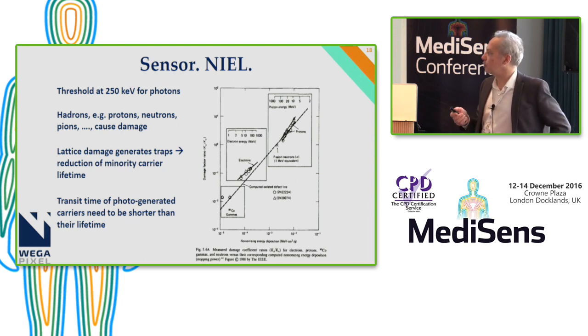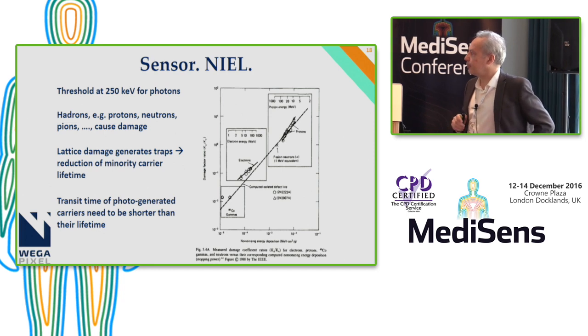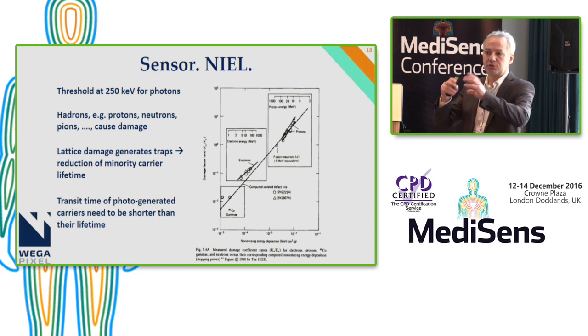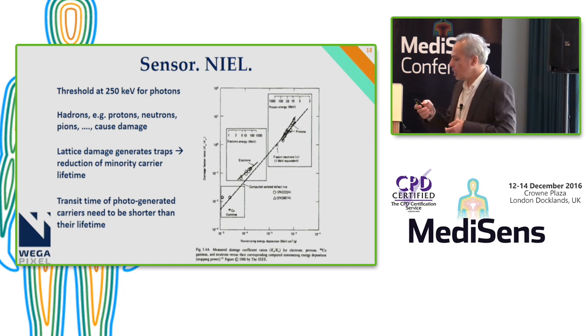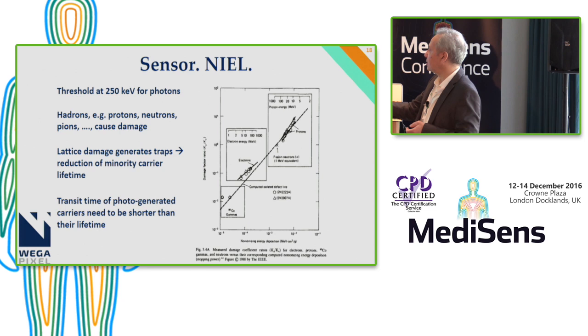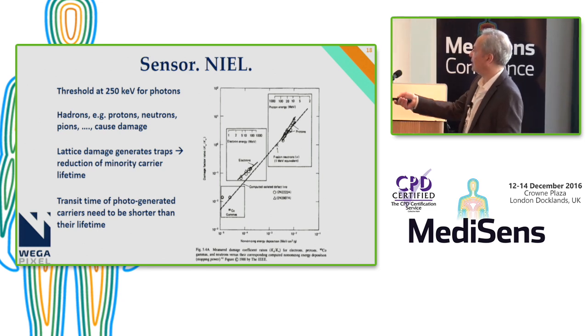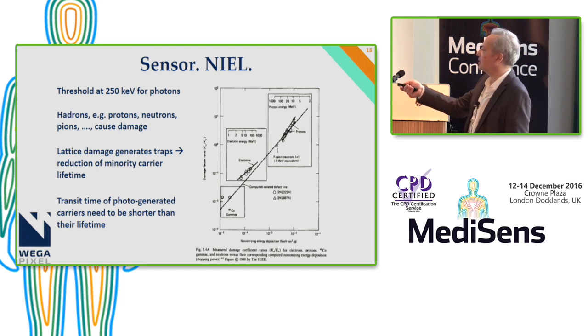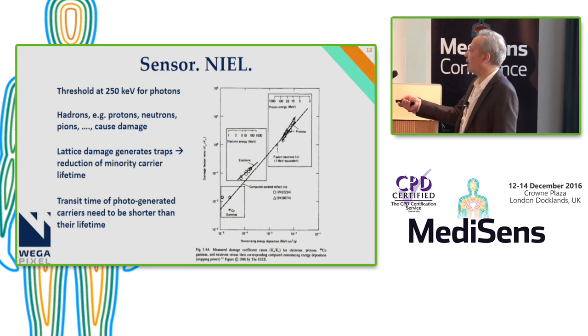For the non-ionizing dose, as I said before, it is a particle, photon or a particle, arriving and hitting an atom and displacing it, basically creating damage to the crystalline lattice. So it's really breaking the silicon or any other material. And I want to be a bit technical on this one. This is a plot showing non-ionizing damage as a function of the energy of the particles.